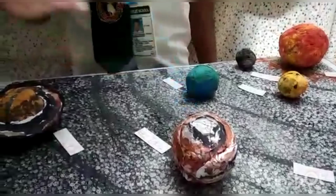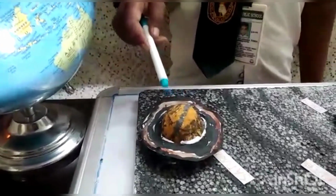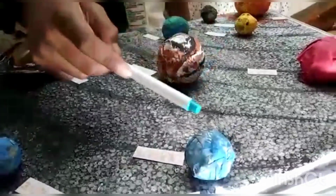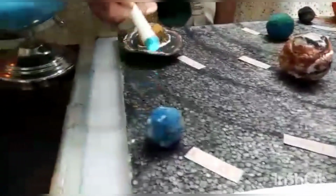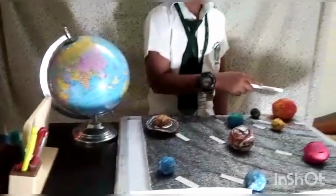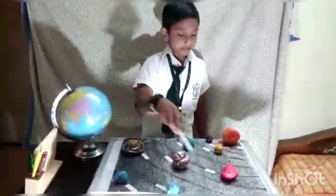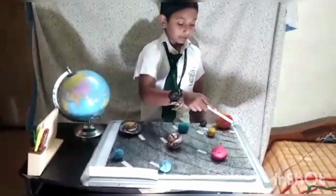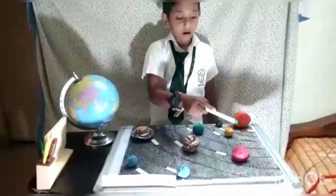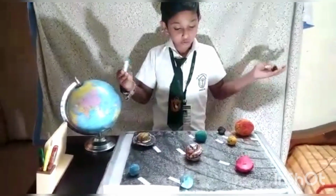Jupiter is made of gases. Next is Saturn. Saturn is the lightest planet in our solar system. Saturn has a ring around it. Next is Uranus. Uranus is the 7th planet from the sun. Next is Neptune. Neptune is the coldest planet and the farthest planet from the sun. And it is blue in color. All the planets move around the sun on their orbits. All the planets and the sun make up our solar system, our solar family too.